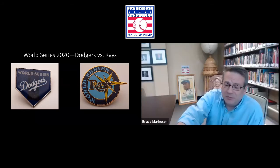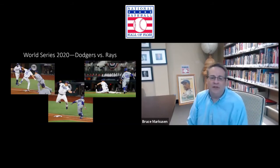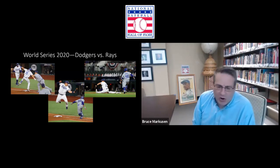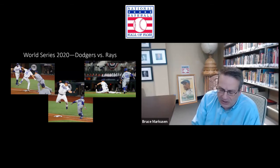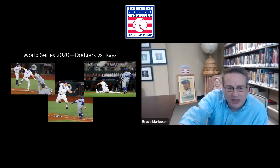Pretty nice collectible to be part of the media and to have one of these items. And as we said, our Hall of Fame executive, John Shestakofsky, donated these generously to our collection. Let's move on now to the Tampa Bay Rays, because they were quite generous in giving us some great artifacts. We're going to start with their first baseman, Ji-Man Choi, seen here, making some rather acrobatic plays.